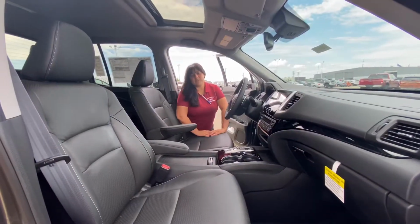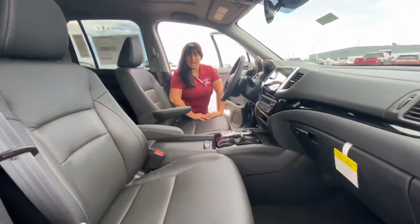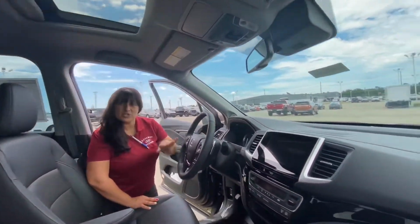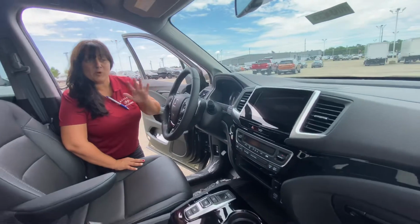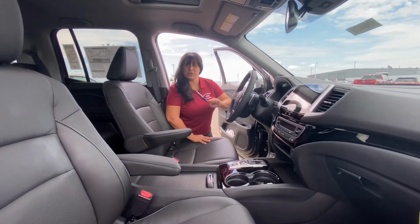So with this trim level, you get leather seating. Both passenger and driver's side are powered. You also get a touch screen, which hooks up through your Samsung Android Auto or your Apple CarPlay. You get dual climate control and you get smart cruise.